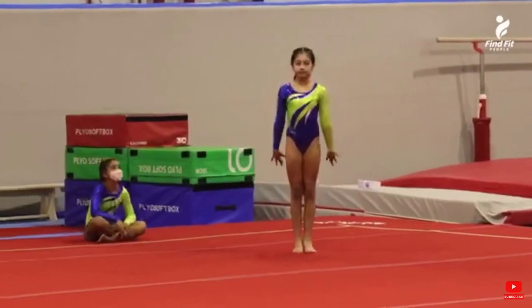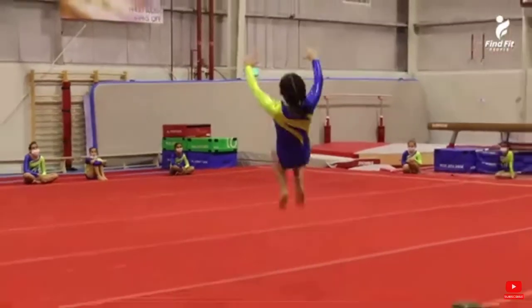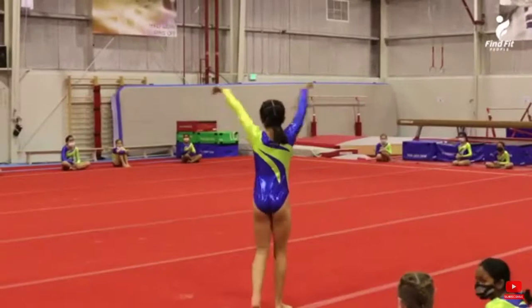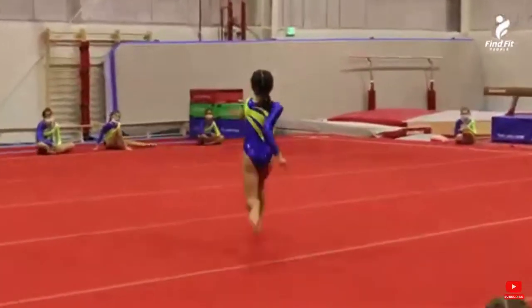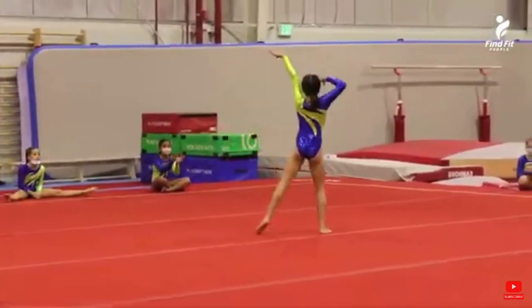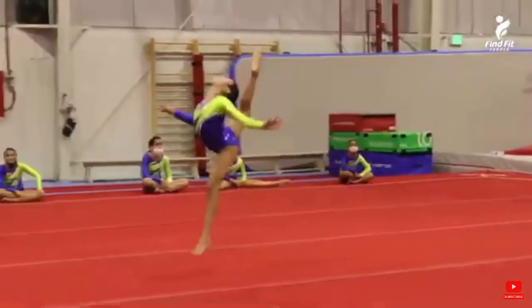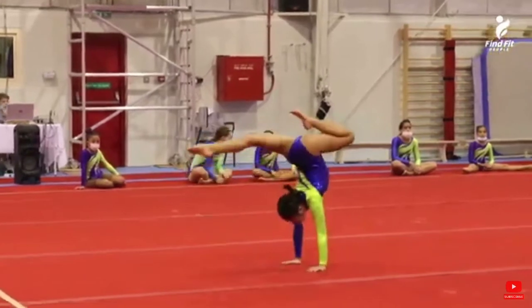I'm loving this routine as well. Very dynamic, high-powered round-up back handspring tuck. Dance going really nicely along with the music, straight into her second tumbling pass, punch front. So you're going to see a mix of front and back tumbling. Very nice dance elements in her routine.